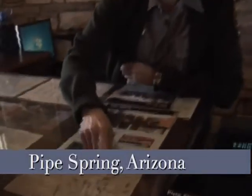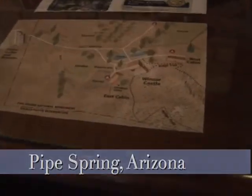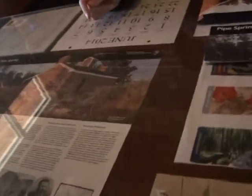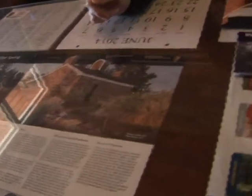Everything is accessible by these concrete pathways. Windsor Castle, which is known as the fort, was built in 1870 by the Mormon pioneers, and this is the only place where you have to have a guide.